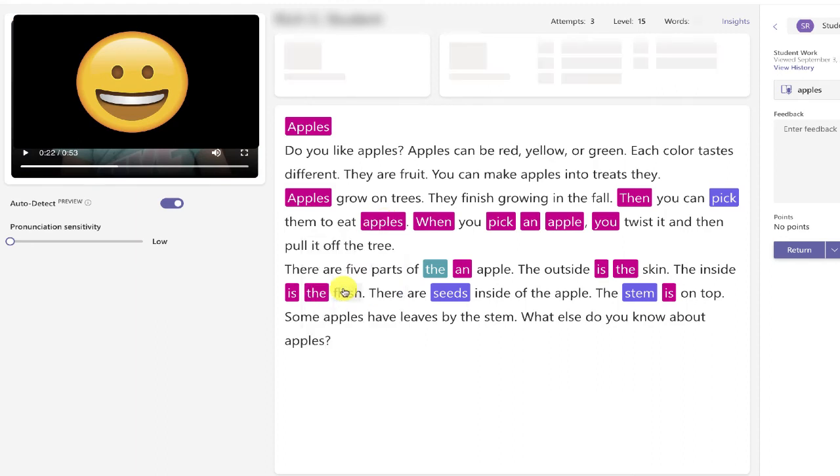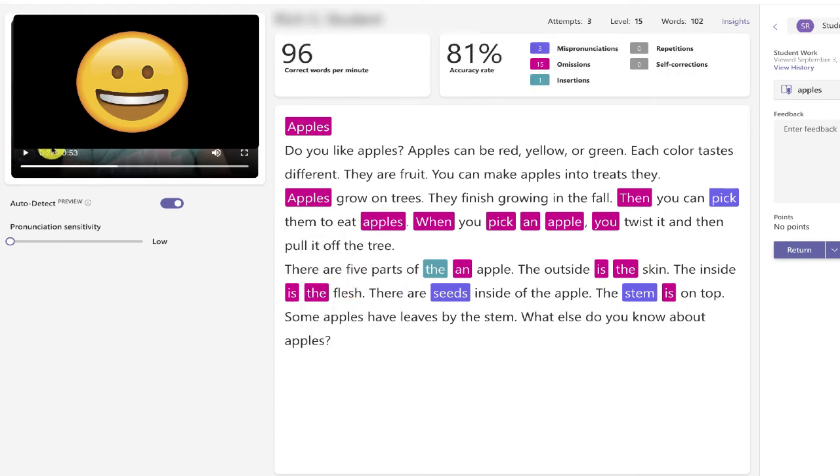This is an omission, but I heard when. I'm pretty sure that I heard when. Pick them to eat. When you pick an apple. Okay, so I'm going to mark this correct.